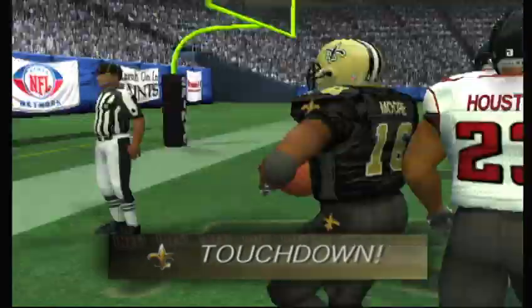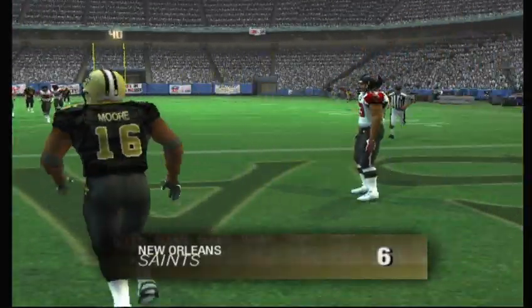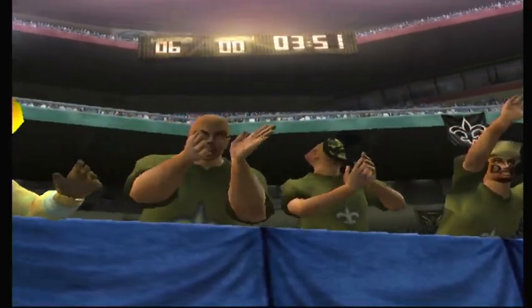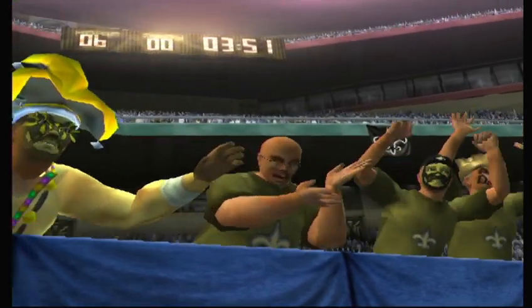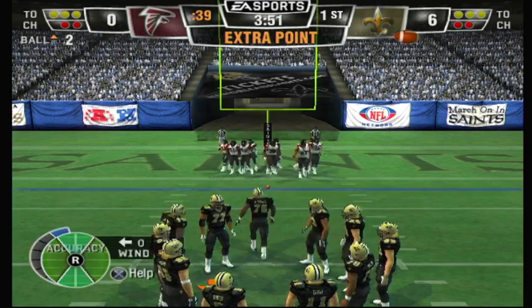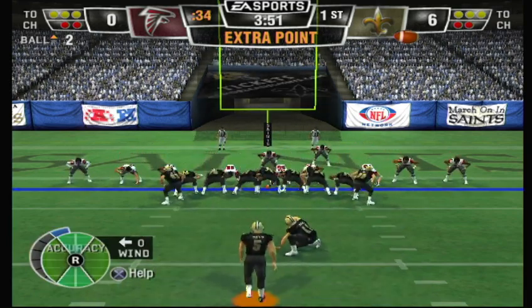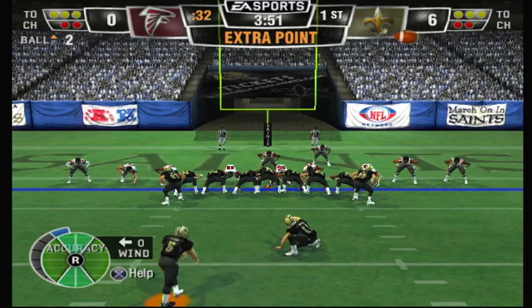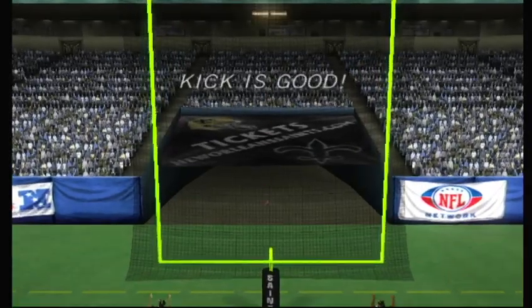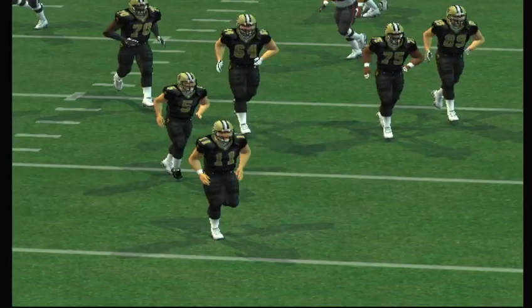Pass is complete. Touchdown, Saints. Outstanding play to the wide receiver as he took it the distance. Just a great route that time. No way that he wasn't going to catch that football and score with that one. That was beautiful. Hartley lining up for the point after. Extra point is good. New Orleans is up a touchdown.